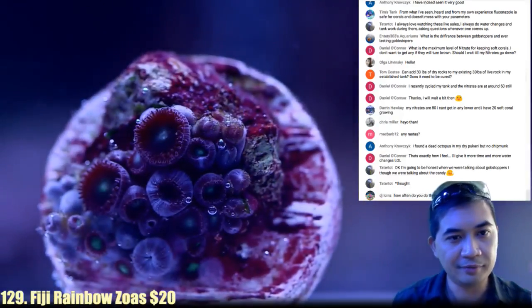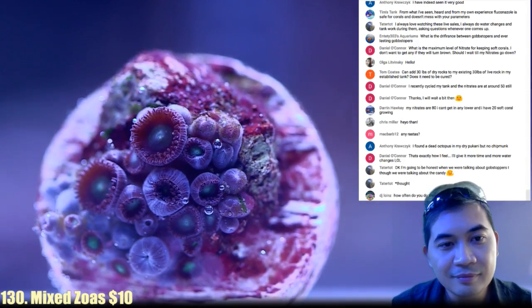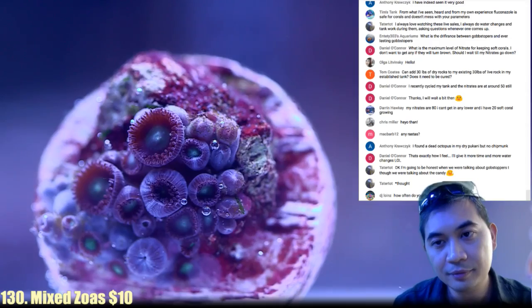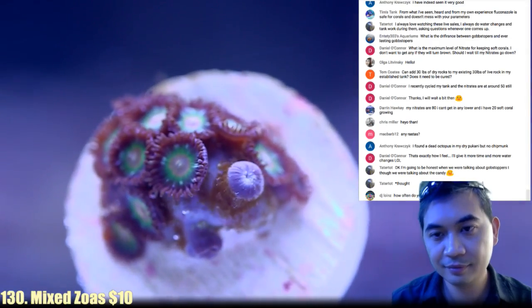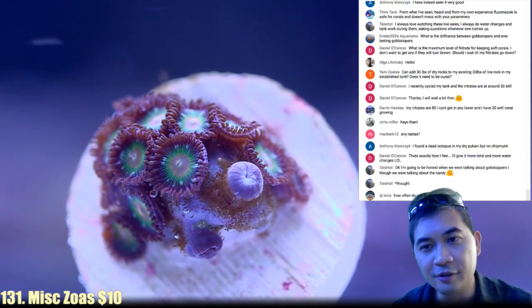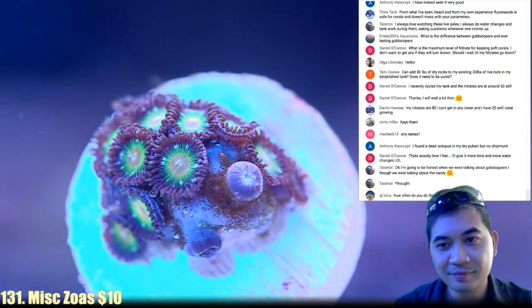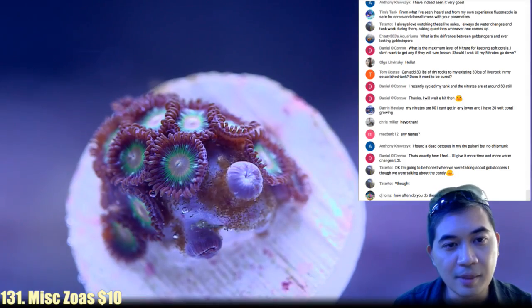Looks like it's gonna rain here. One 30, not cooperating at all. Let's move on. Oh god, looks like he has a little beard of algae. Summertime.